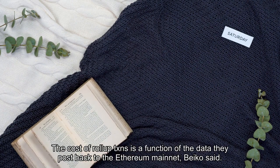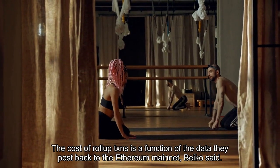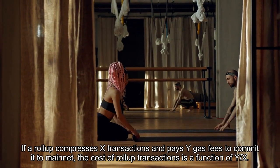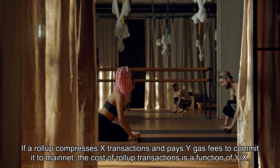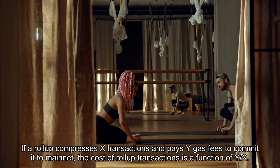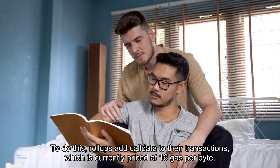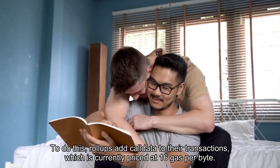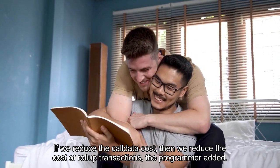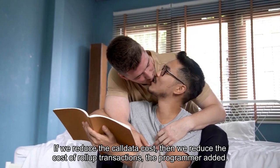The cost of rollup transactions is a function of the data they post back to the Ethereum mainnet, Beiko said. If a rollup compresses X transactions and pays Y gas fees to commit it to mainnet, the cost of rollup transactions is a function of Y/X. To do this, rollups add calldata to their transactions, which is currently priced at 16 gas per byte. If we reduce the calldata cost, then we reduce the cost of rollup transactions, the programmer added.